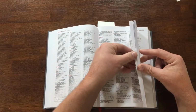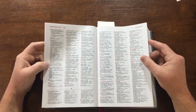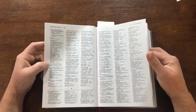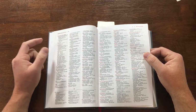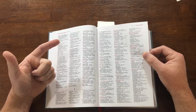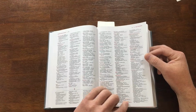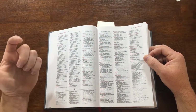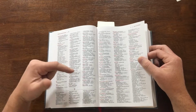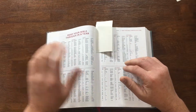So this section really is invaluable, and I think will help out any Bible study. You're going through and you want to do a word study, or you want to know more about a particular topic, not just the specific word. You can go in and resource and reference all these Bible verses that talk about that issue or that topic. And I think that's a fantastic resource.